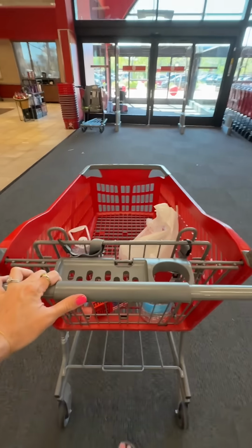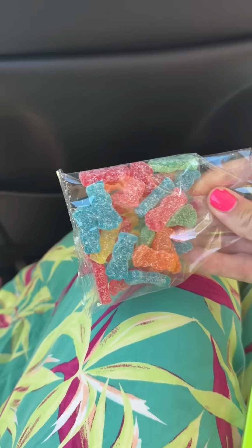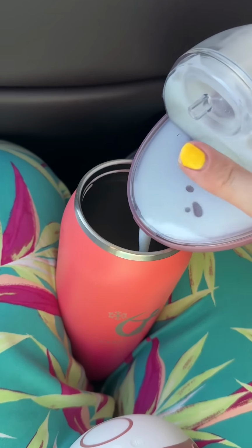Then next door was a Target, so we ran in there to grab a few other things we needed for the baby. And I also grabbed myself some Sour Patch Kids as a little lunch dessert. And I totally scored because this pack came with mostly reds and blues, which are the 2 best flavors. Also, because we were traveling, I had to pump some milk on the road and I ended up making a huge mess, but it's okay.